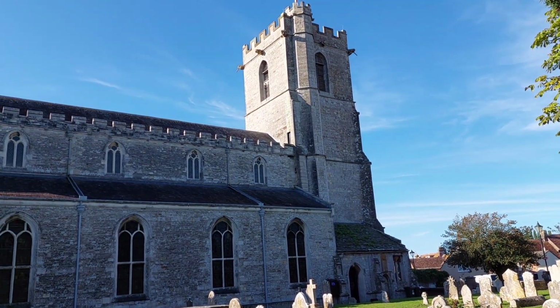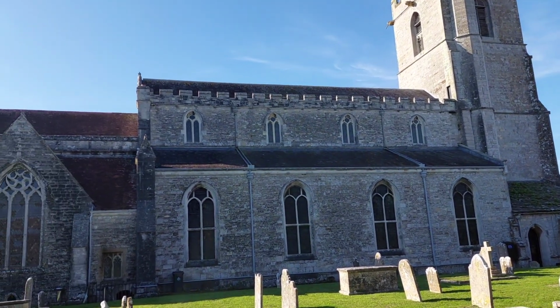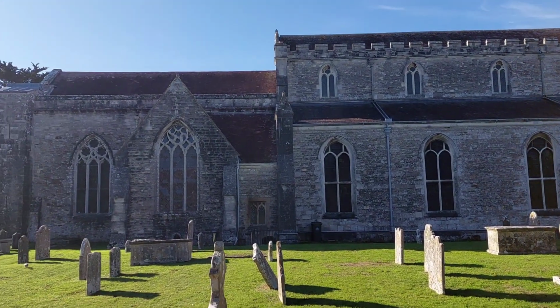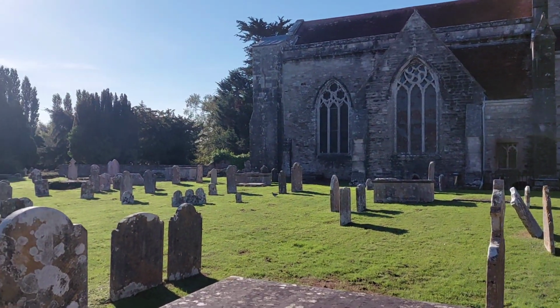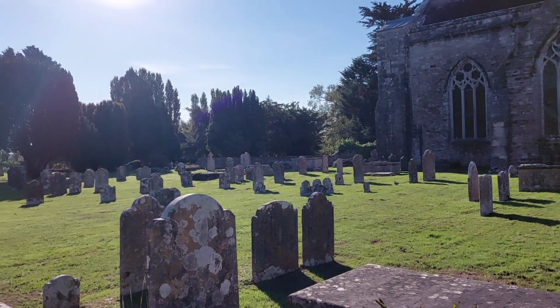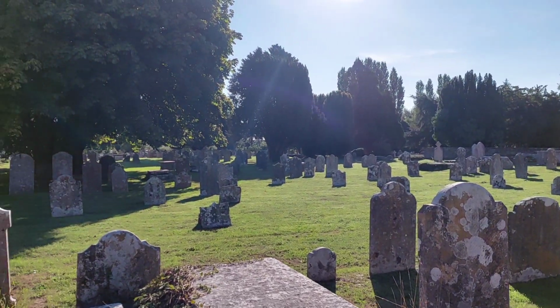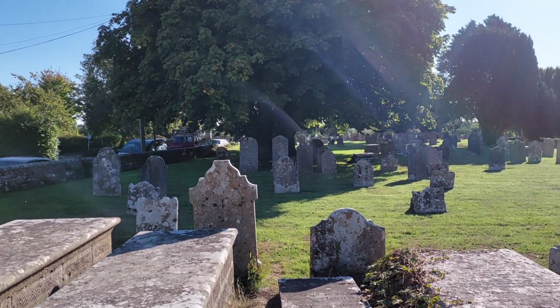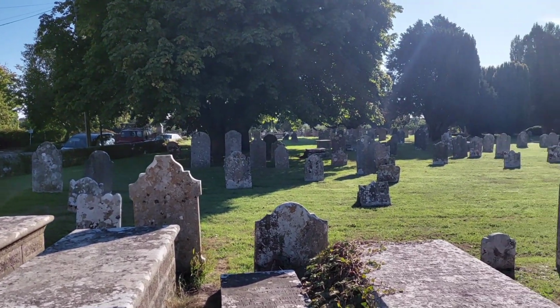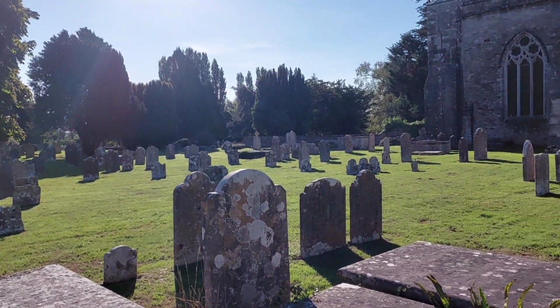It is believed that when King Edward was unceremoniously buried in Wareham back in 978, he was buried at this church, which was in it first built. There was a church here back in the 8th century, so that's why the walk starts here. And unsurprisingly, what with it being a priory church, it has been around for a long time.